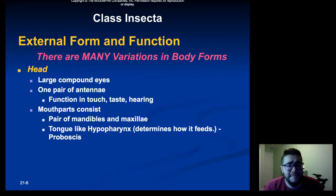There are many, many different variations in body forms. I'm just going to take you through each different tagmata here and show you a couple different modifications. So on the head, there's generally large compound eyes, a pair of antennae, which are used for touch, taste, and hearing, and then mouth parts, right? And the mouth parts consist of either mandibles or maxillae, and then a tongue-like appendage, which generally determines how it feeds.